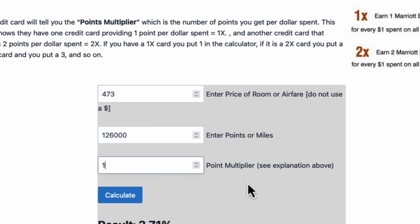And then this is the point multiplier. So what you do here is if you're getting 1 point for every dollar spent, then you put a 1. If you're getting 2 points for every dollar spent, you put a 2. Over here you can see, I happen to give the example of Marriott Bonvoy because they do have a card that's 1x and one that's 2x. The only one I would recommend is the 2x, if any of them. I actually have it.